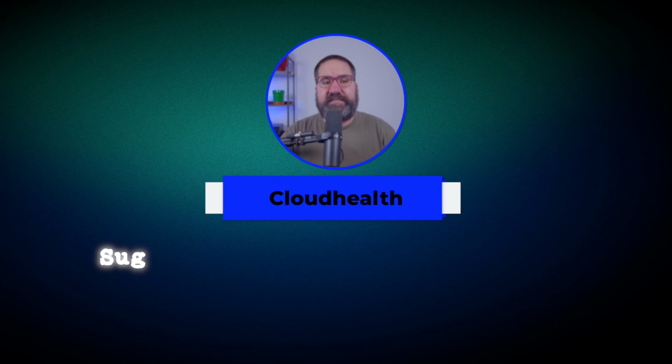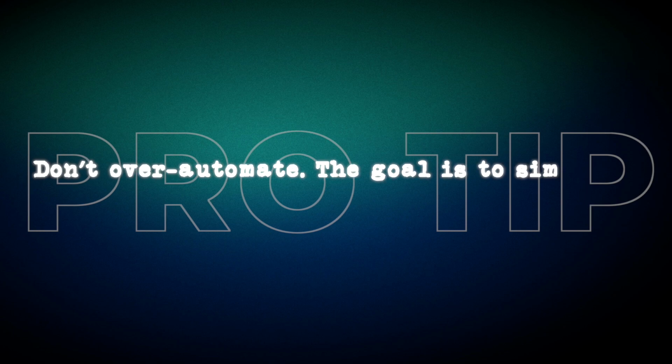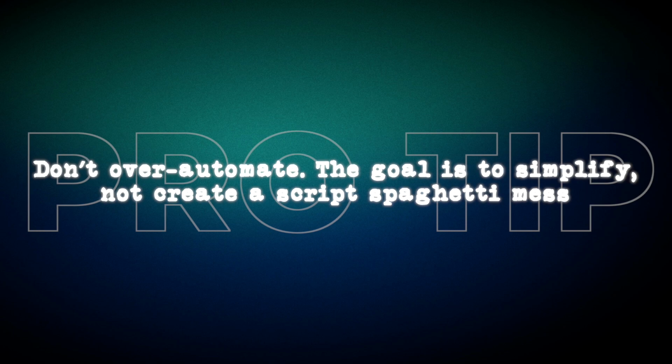Tools like CloudHealth suggest optimizations in real time. It's like having a financial advisor for your cloud bill. Here's a pro tip. Don't over-automate. The goal is to simplify, not create a script spaghetti mess.